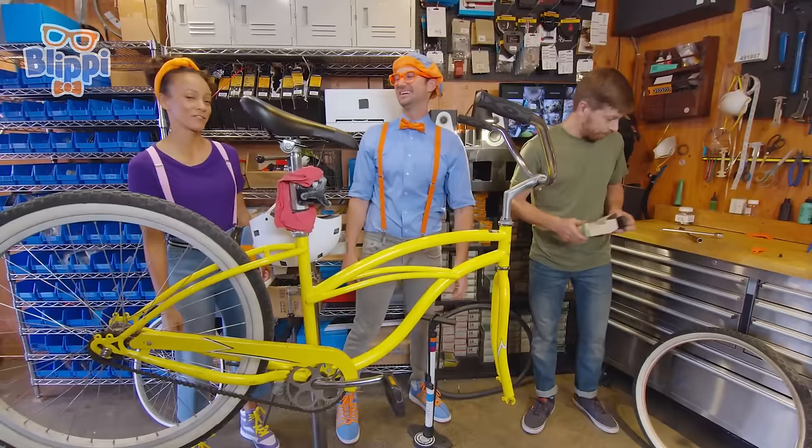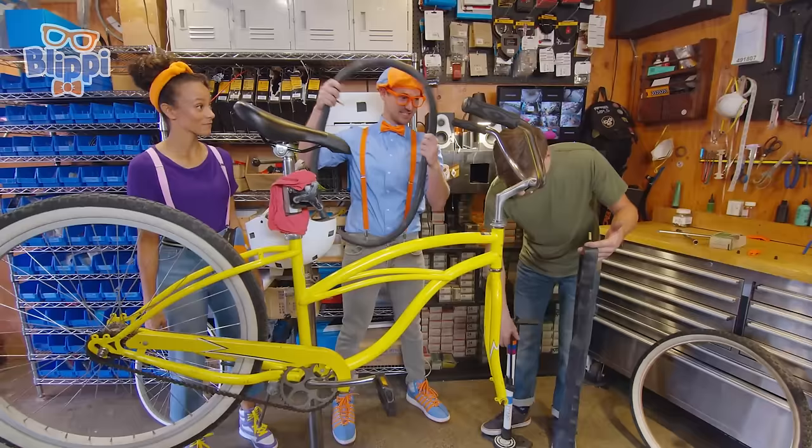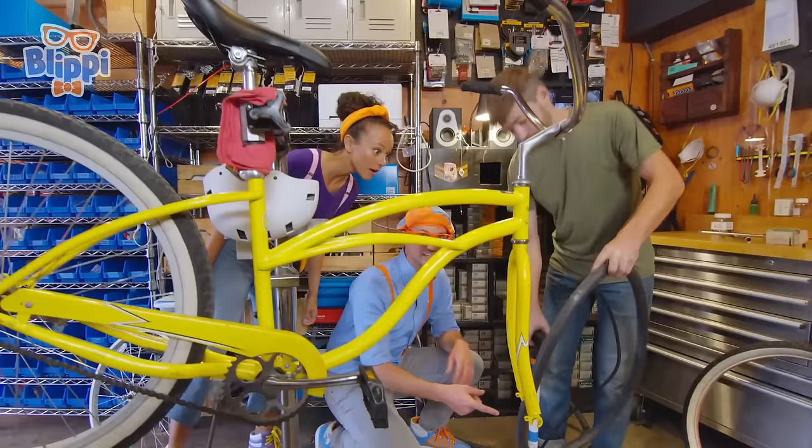Whoa! Yeah, it looks flat. Yeah! So that is this, but brand new? Exactly. So what we're gonna do is fill it up with a little bit of air to make it easier to install. Whoa. Cool. Look at it. It's getting blown up.